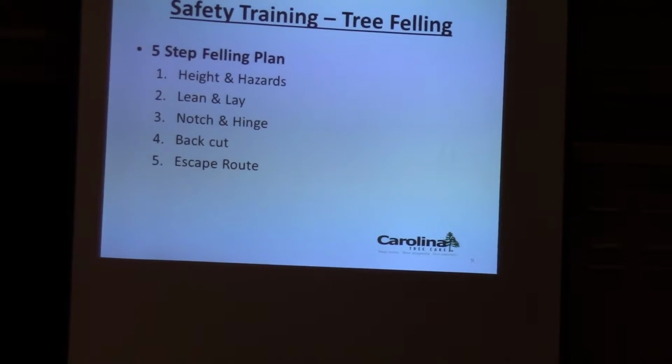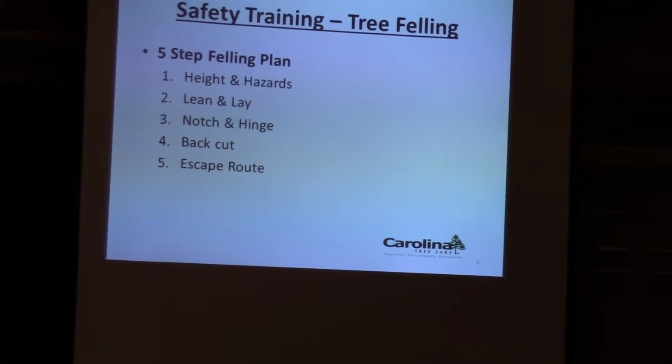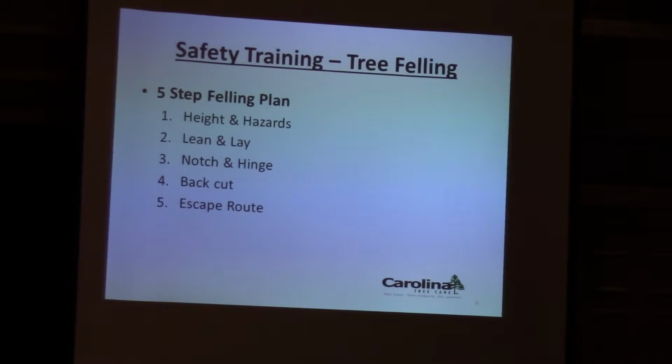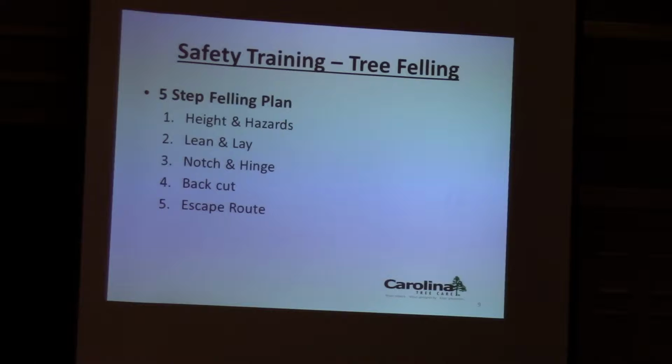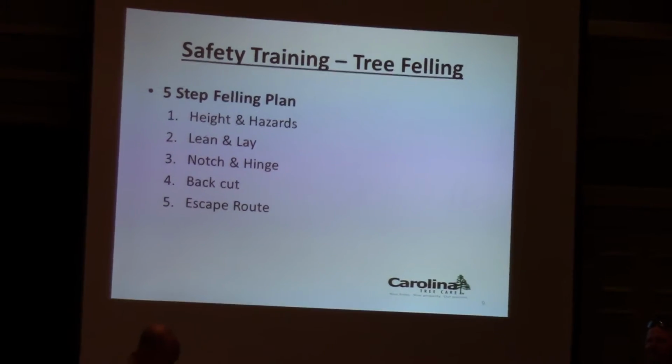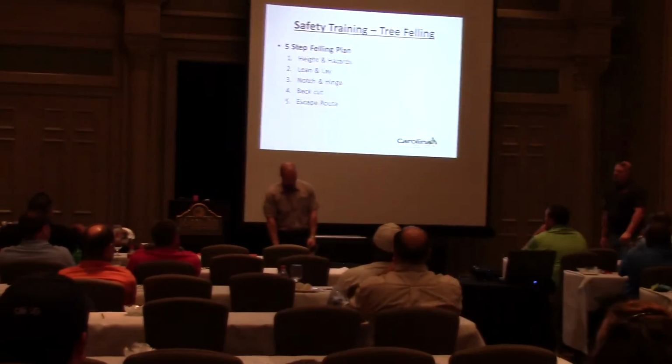Now your notch and hinge. What notch do we use to fell a tree? Somebody tell me. 70? Open face? 70-20, a 90-degree notch, right? Did y'all know the chainsaw's designed for that already? A lot of people do not know that. See where his left hand is? That's 70 degrees.